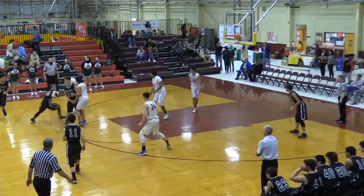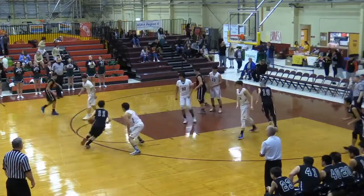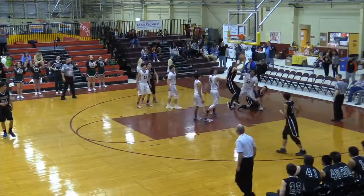5:35 to go. 55-40. Krager at the high post. Now to Favorty. They go right side over to Davis. Davis drives in. Tries to feed it down low. Broken play. Davis somehow comes up with it.